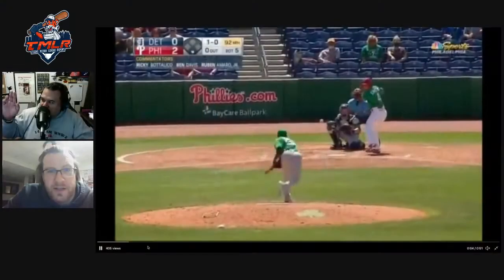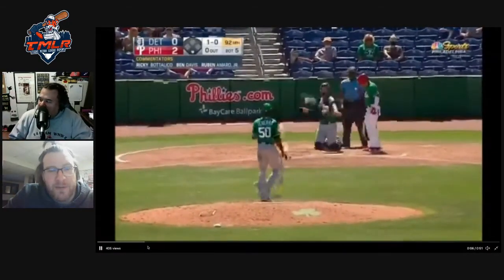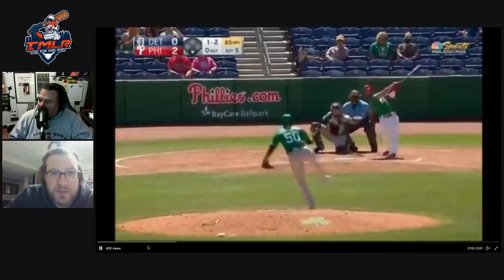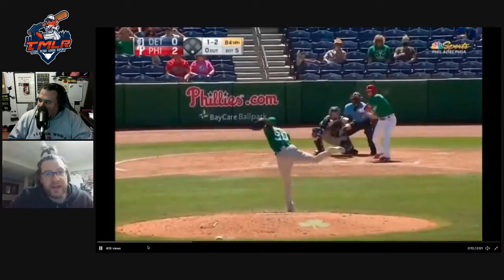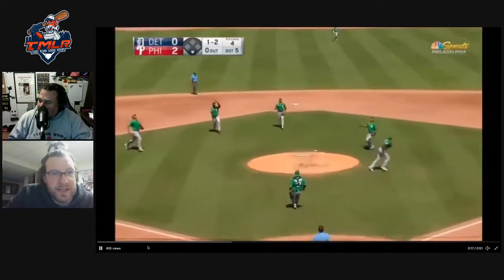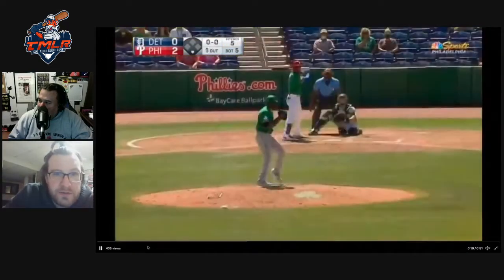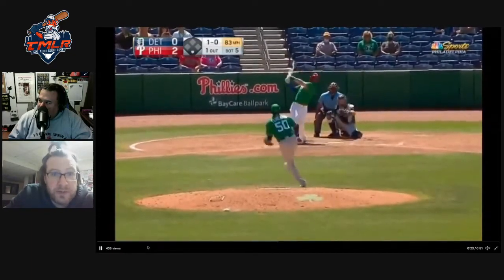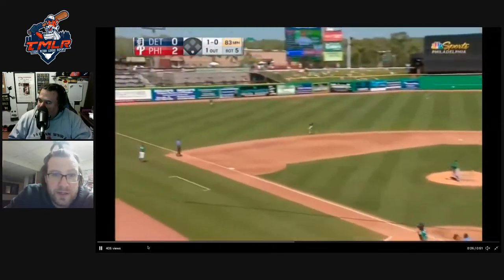Yeah, Julio Teheran. I mean, one thing is that I'm not used to watching him pitch a lot. I remember when he was coming up as a prospect, but the one thing that I saw in this game a lot was he was really using his sinker. It's called a sinker on Statcast, but in this one, it really just looked like a hardcore two-seamer, and you saw it right there to Harper.